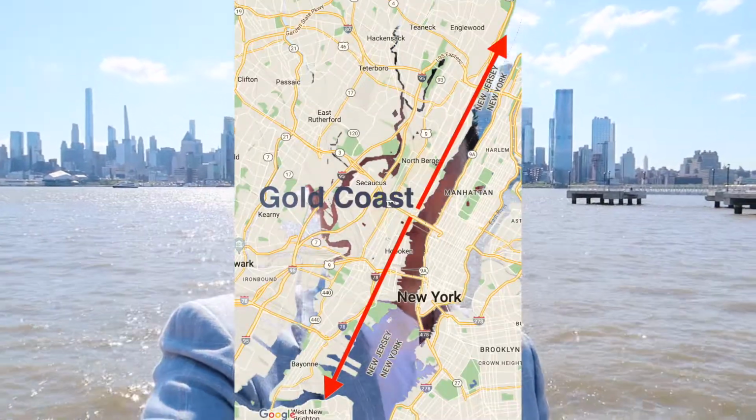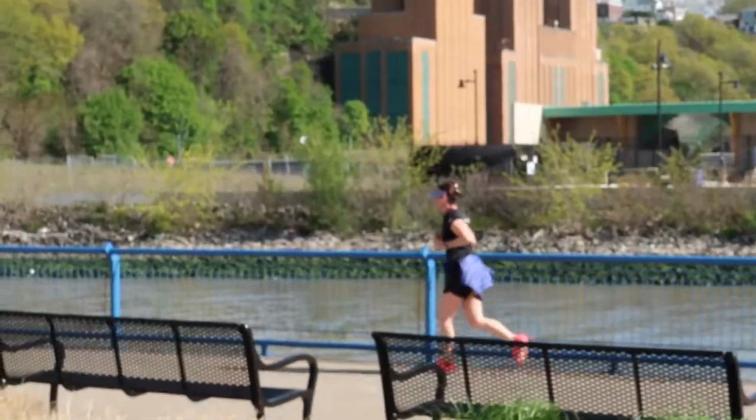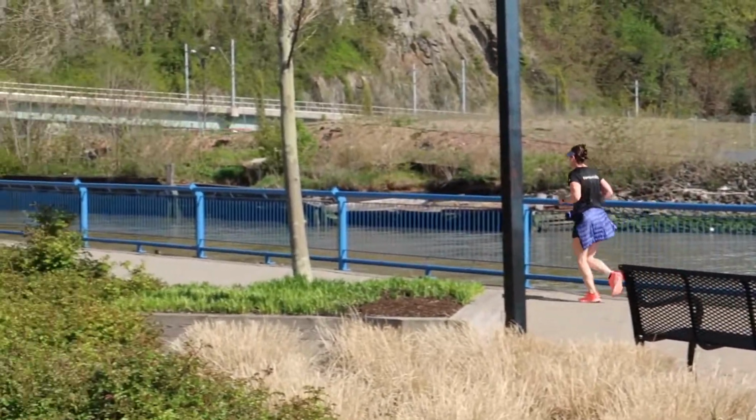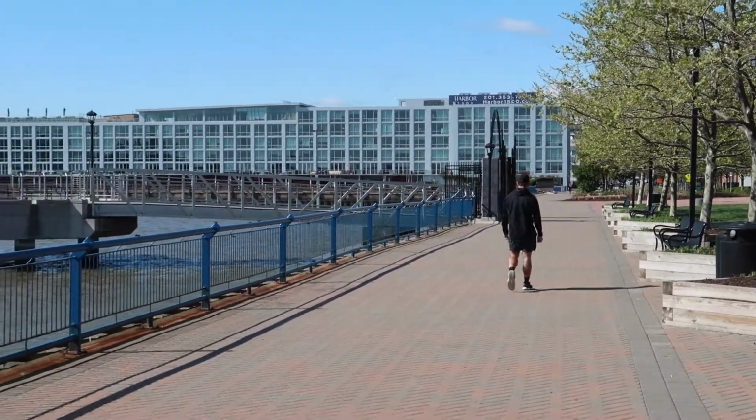So the New Jersey Gold Coast, in broader terms, is the 19-mile Hudson River waterfront from Englewood Cliffs all the way south to beyond. But today I'm going to narrow down to a section where I am, which is Weehawken, and then all the way north to West New York, Guttenberg and Edgewater.